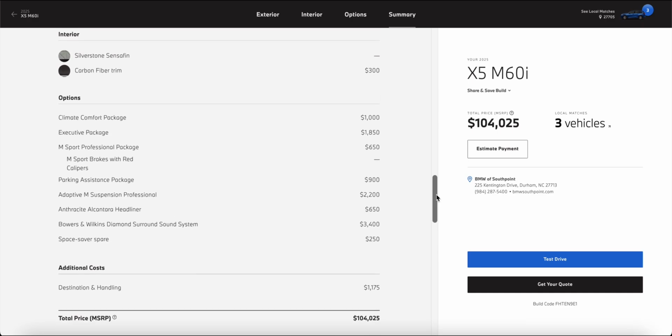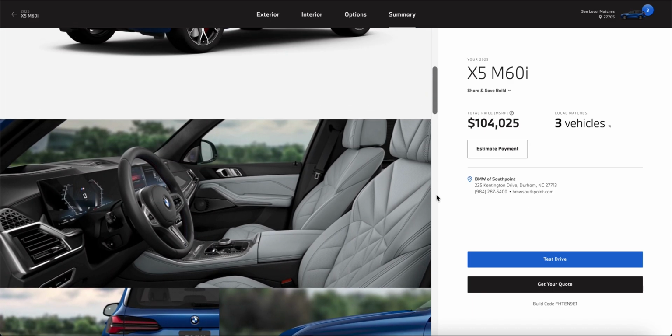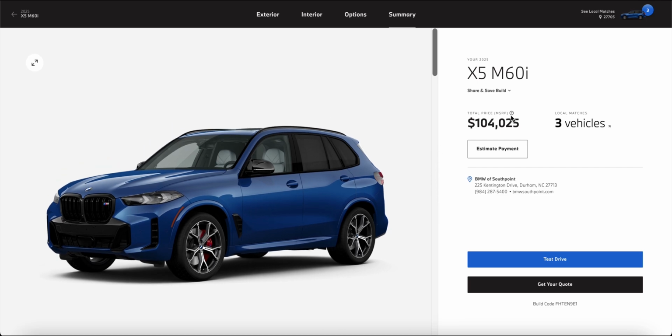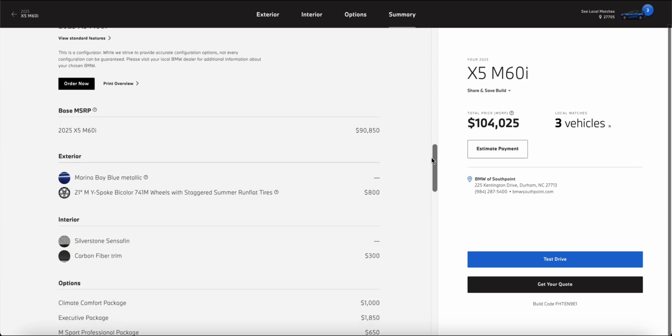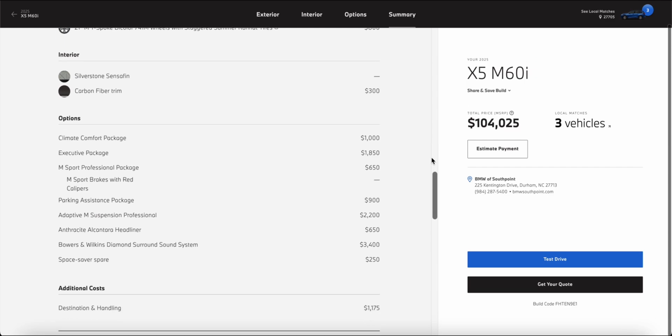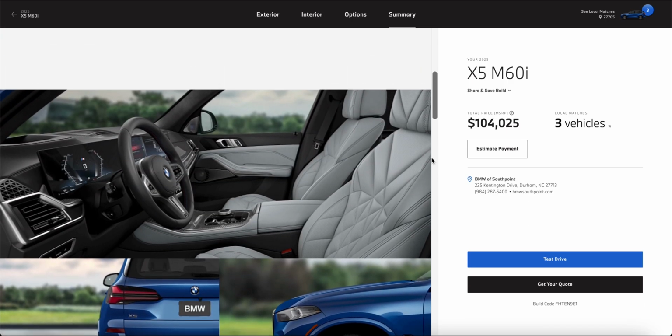You can certainly skip out on the Bowers & Wilkins, the adaptive M suspension, and even the executive package. If you just don't value those extra features, you can certainly avoid all of these things and save a lot of money. But I think when you get to this level, most people deserve to have a truly special experience. And I think the way I spec'd this M60i out, I made this into a relatively special vehicle. It's not like your cookie cutter generic X5 at this point. You know, I really tried to spice it up a bit. So that's my thinking when it comes to the M60i build.